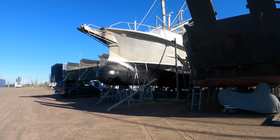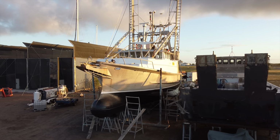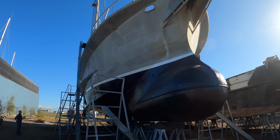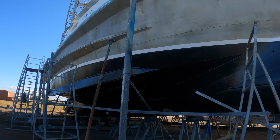So we got offered to have a bit of a quick tour around the magical aluminium boat. So let's crack on and get into that. She's just been anti-fouled, lovely new white boot strip on there. Be going in the water soon.